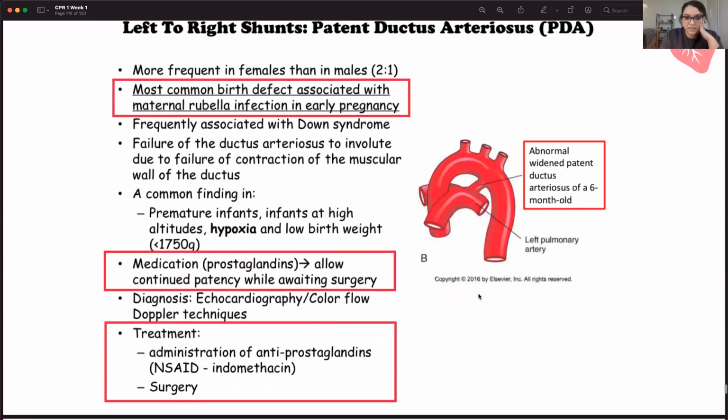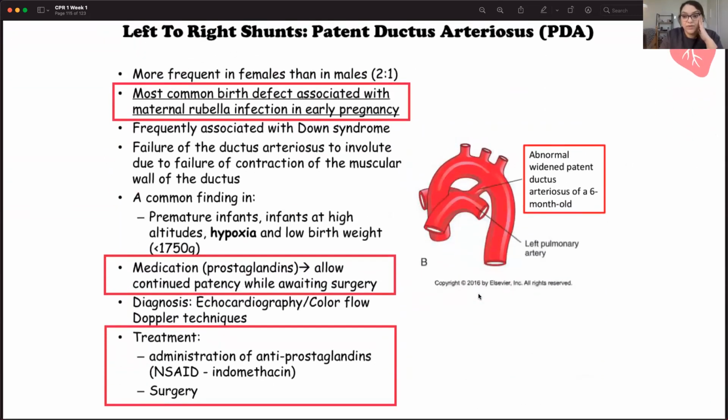Okay, patent ductus arteriosus. This is going to come back for the rest of your life, so please memorize these slides. With your patent ductus arteriosus, it's the most common birth defect. It's probably going to be a lot of answers. You want to associate it with maternal rubella. Maternal rubella is going to be the one that's associated with PDA. Also, Down syndrome is going to be associated with PDA. So just kind of remember that part.